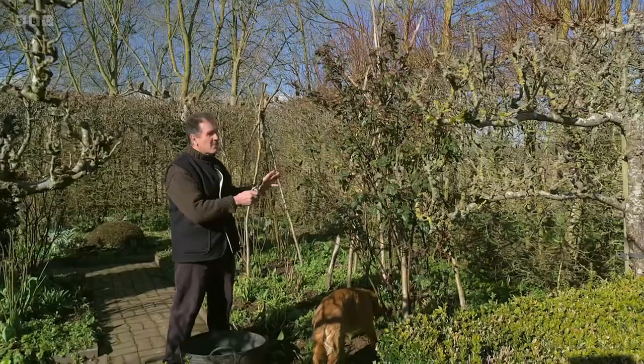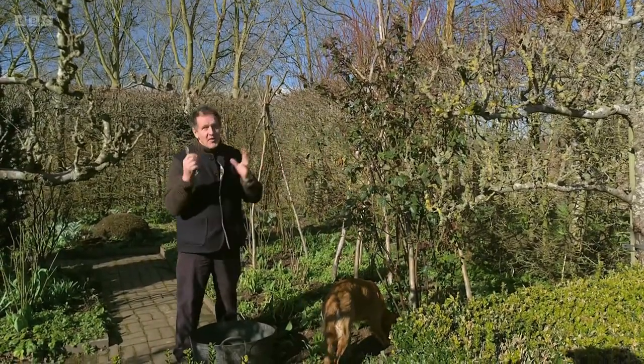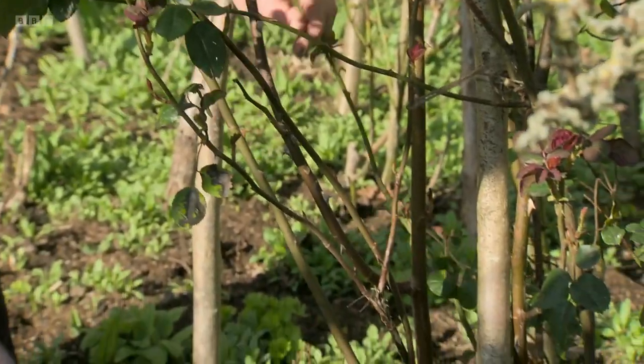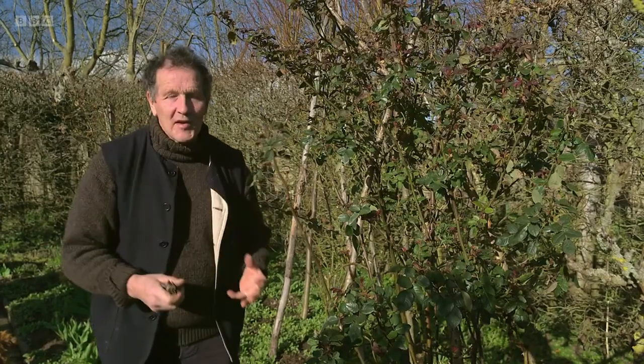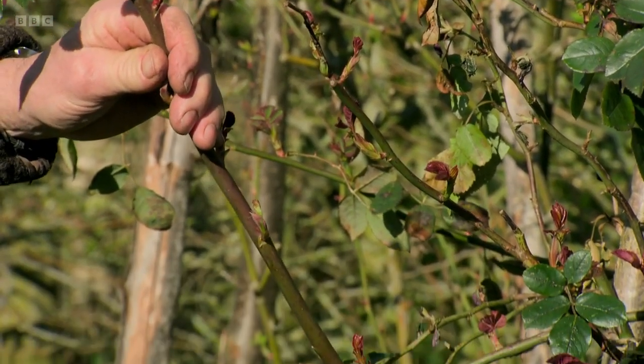So what I want to prune it back to is a framework from which the new side shoots can grow, and they will carry the flowers. The first thing to do is to remove any growth that is damaged or diseased, right down at the base, like that, and then cut back the weakest growth hardest, replacing it with nice, strong, healthy new shoots, like this one here.